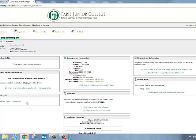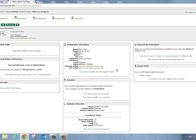When it's time to do your taxes and you need a Form 1098-T, you may access that here. This box includes your demographic data. Again, it's very important to keep your demographic data accurate so that we may contact you when necessary.